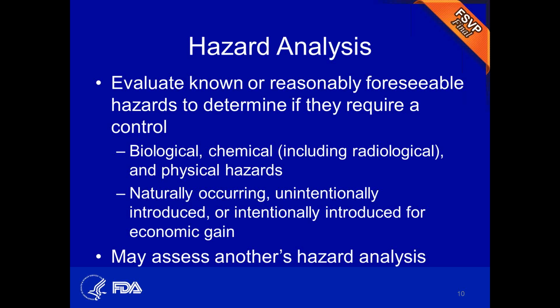The final rule builds more flexibility into these provisions by allowing an importer to rely not just on the hazard analysis conducted by a foreign supplier, but on an analysis conducted by another qualified entity, such as an industry association, for example, provided that the importer reviews and assesses that analysis. If there are no hazards requiring a control, the importer doesn't have to evaluate the foreign supplier's performance or the risk posed by the food, and doesn't have to determine and conduct supplier verification. The final rule notes that there are several types of food for which an importer might find that there are no hazards that would require a control. Some examples are most crackers or dried pasta, some cookies, candy, sugar, soft drinks, and certain jams and jellies.